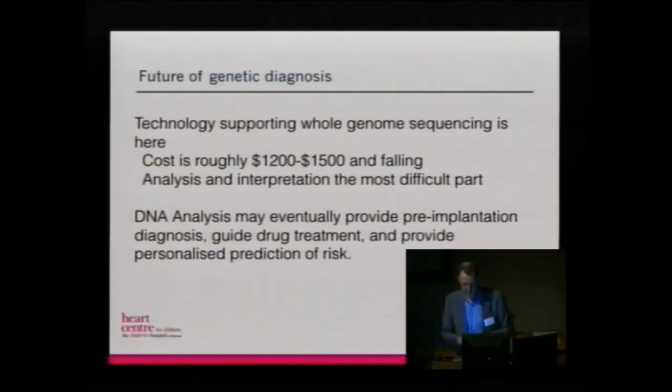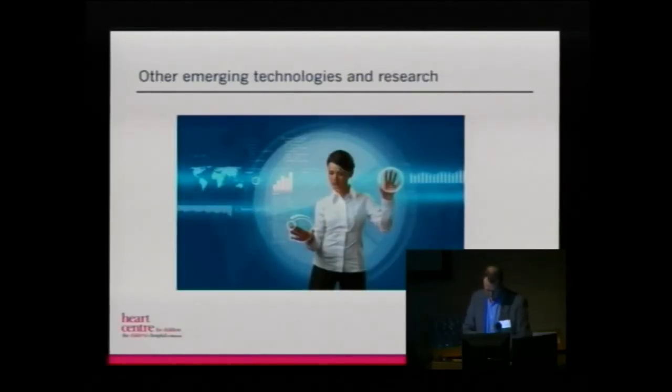It's exciting, but we're not yet at the point where you would be able to provide pre-implantation information, which I think is the point at which many families would say this genetic research is really making a difference to the decisions we make. In the 1.5 minutes left, I'm just going to talk about some of the exciting things that you should be aware of.